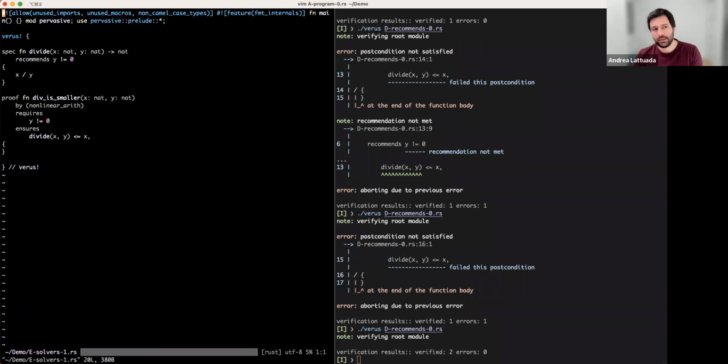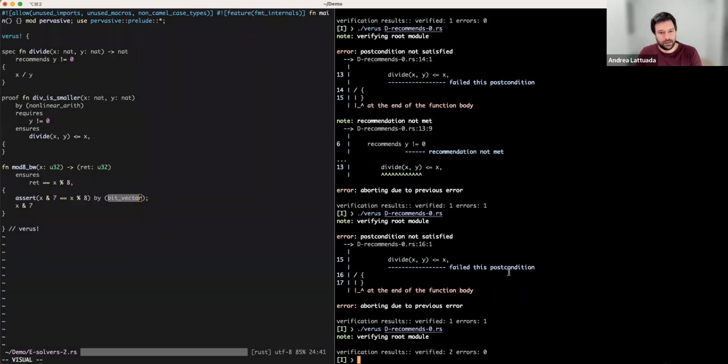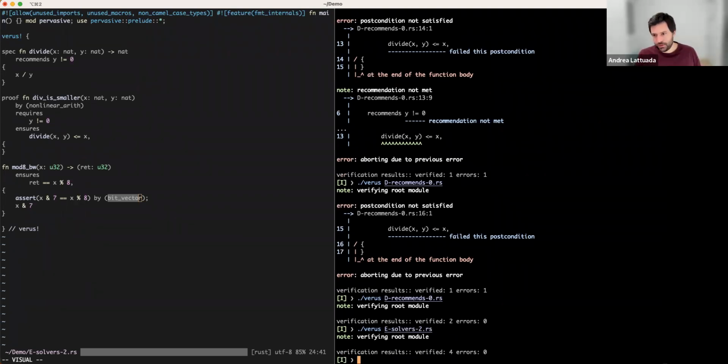But another example of this is this other function, which is a feature that allows us to prove specific asserts in Verus, in this case, in this function, with a specific solver. So here we're going to use the regular Verus encoding and Z3 solver for most of the function, except for this assertion where we are saying, well, we want to use the bit vector solver for this. There are a couple more solvers. I think they have them on the slide in a second.